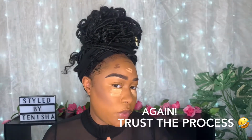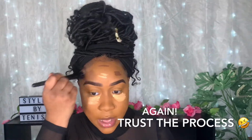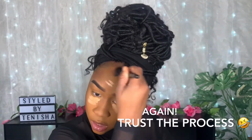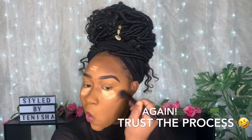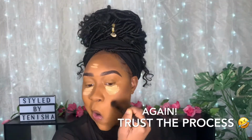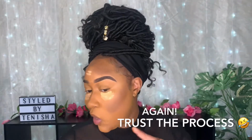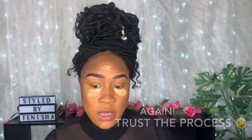And it does look really harsh, but please, please, please trust the process. Once I get everything blended out, your face is gonna look extremely flawless. And so small circles, and I know that looks awful, but that's just the beginning.